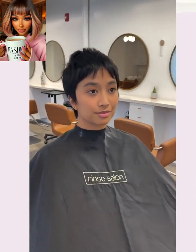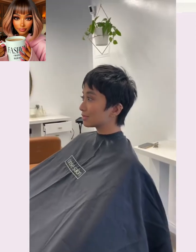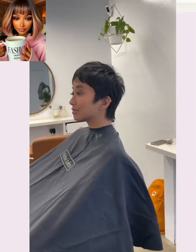Long sideburns here. Actually looks like she might be getting a baby mullet variation, or just like a longer shaped pixie style. More of that like elven shape.